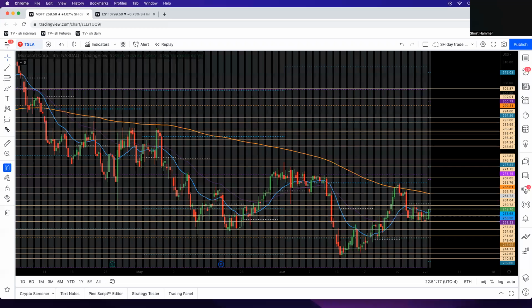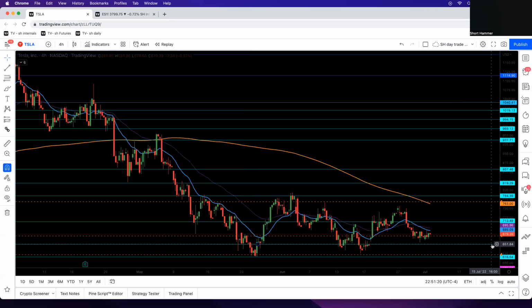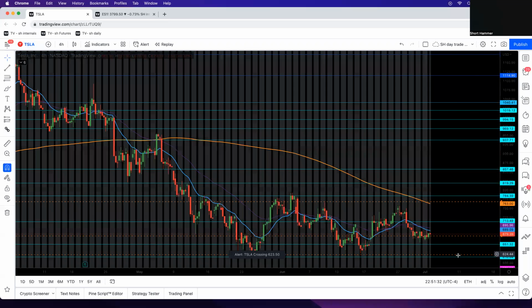Head over to Tesla. Tesla being Tesla. Didn't quite get to the 650s, but we're sort of in between now. So we'll watch and see if we dip below 651 and potentially touch 616. Above 651, watch 713. Anything near the 784s, I'll definitely be looking to see if the sellers are there.